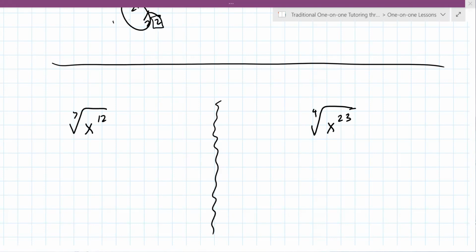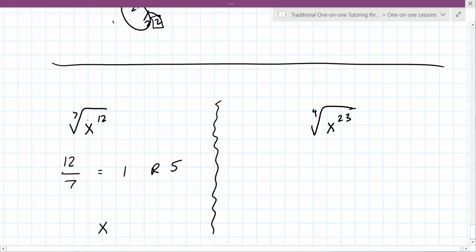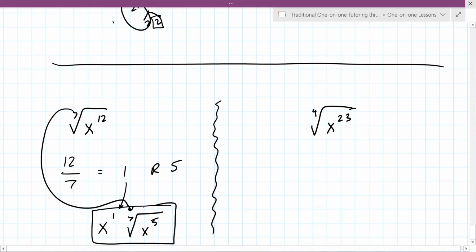How are you doing on these problems, Julia? I think I got it. All right. So the approach we talked about is you would take 12 and divide it by 7. This is 1 with a remainder of 5. So you take that x, whatever this is, and you put it to the power of 1 here. It's still the 7th root. That 7 comes there, x to the power of 5. Is that what you have? Yes. Perfect. Okay.